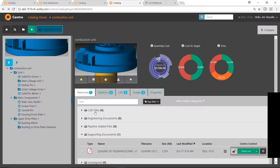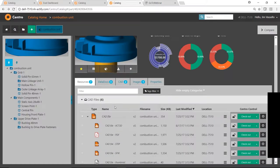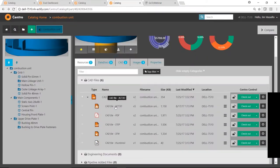And you'll also see, if we go down to the CAD files again, there was a good example in the CAD file area. It keeps all the versions that relate to each one, so version 2, version 5, and so on. As for version control, check in, check out, Jim will show you in the collaboration demonstration a little bit later.